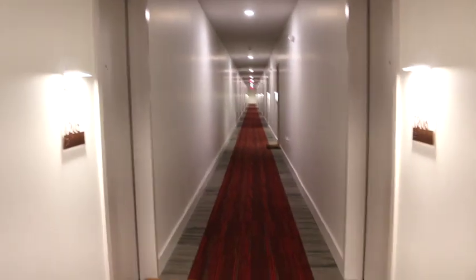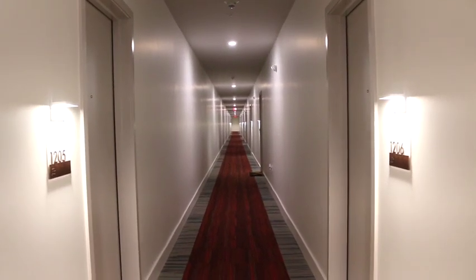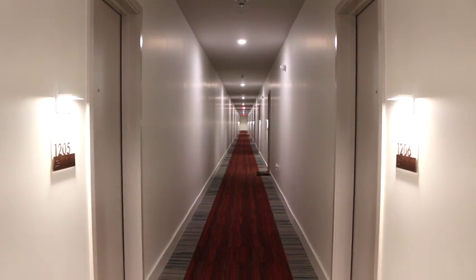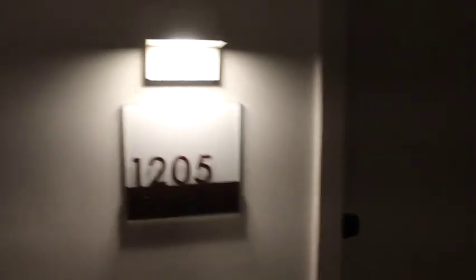Okay, so you don't have to tell me that the hallway looks like it's out of The Shining, because I already know. It is a little scary, but it's a very long hallway. But here I am at 12:05.